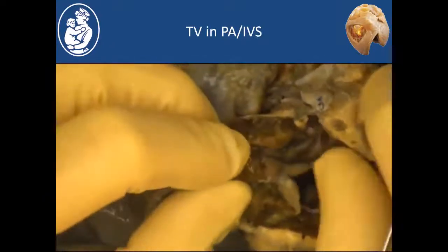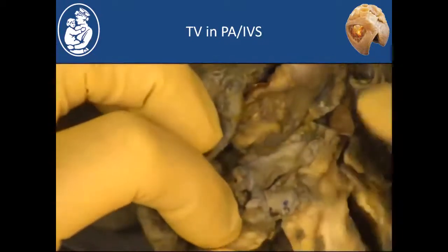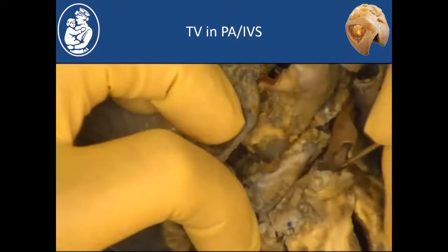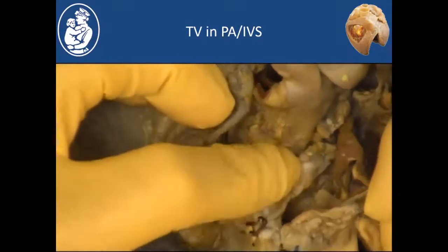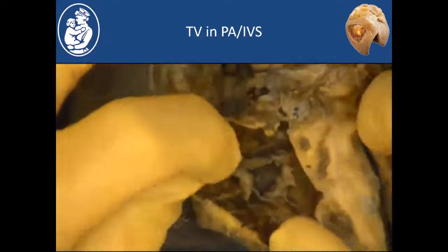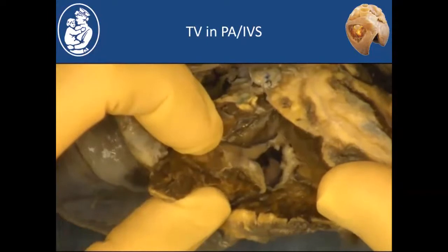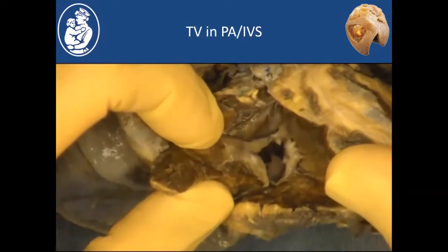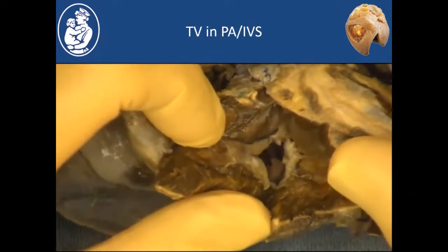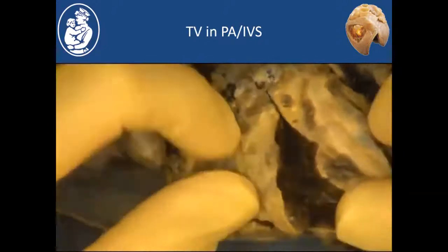This patient had had a procedure to open the pulmonary outflow tract. Here we see a patch of pericardium that's been placed in the outflow tract to open the pulmonary valve out to the pulmonary artery. So this is typical tricuspid valve pathology in patients with quite significant tricuspid regurgitation in association with pulmonary atresia and intact ventricular septum.